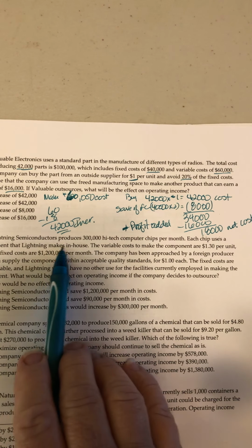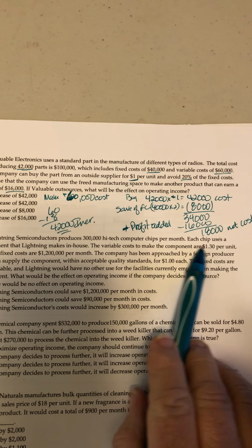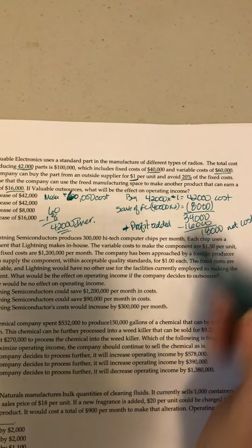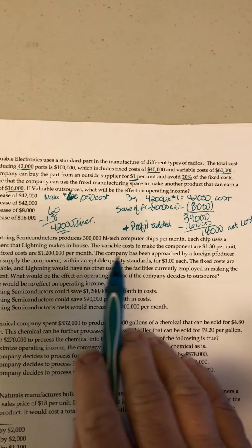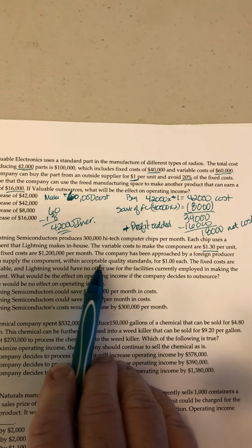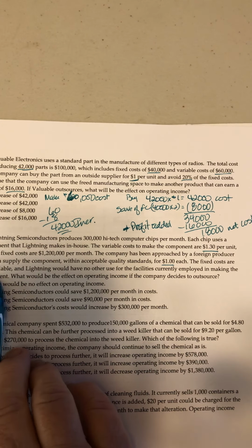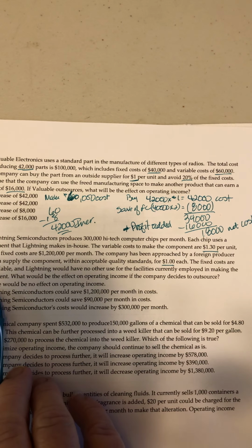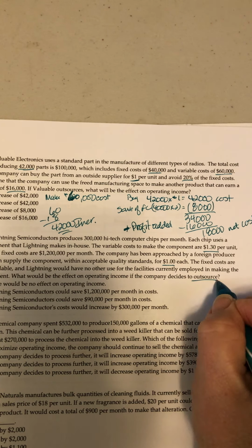All right, Lightning Semiconductors produces 300,000 high-tech computer chips per month. Each chip uses a component that Lightning makes in-house. The variable cost to make the component is $1.30 per unit, fixed of $1.2 million per month. The company has been approached by a foreign producer who can supply the component within acceptable quality standards for $1 each. The fixed costs are unavoidable, and Lightning would have no other use for the facilities currently employed making the component. What would be the effect on operating income if the company decides to outsource?